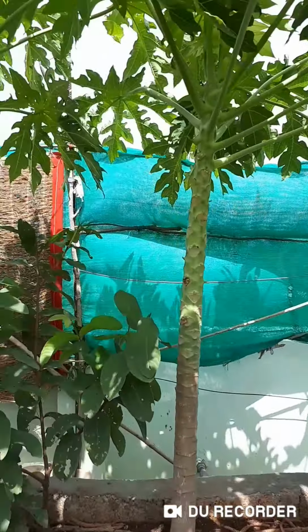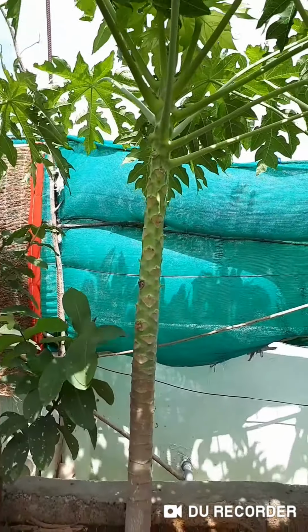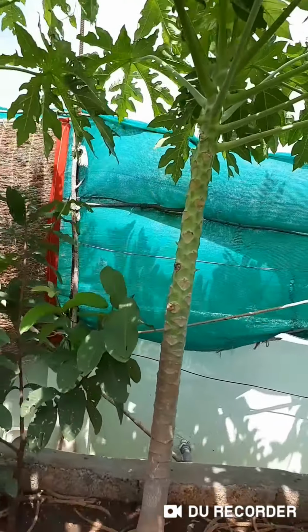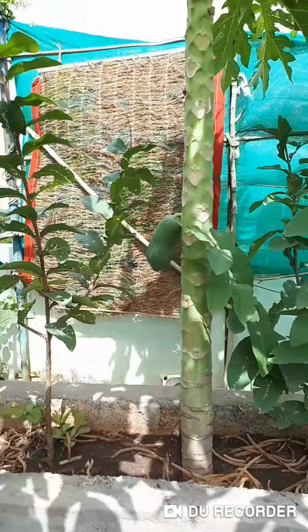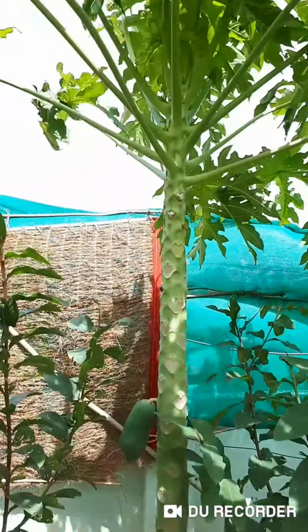And then my papaya, I planted 3. 2 don't have fruits at all. I don't know, it's going on growing, but no flowers are coming, no fruits. But only one plant I see that it bore fruits. We harvested 2, and now the 3rd one is on the plant.